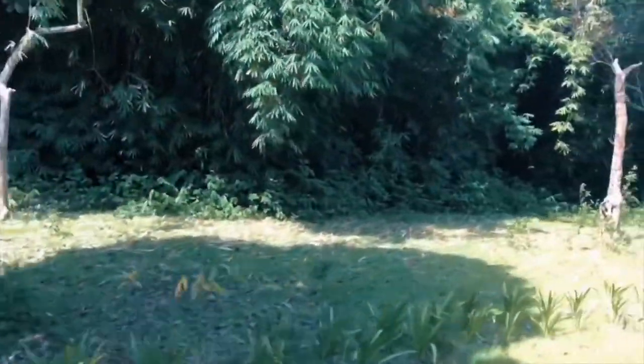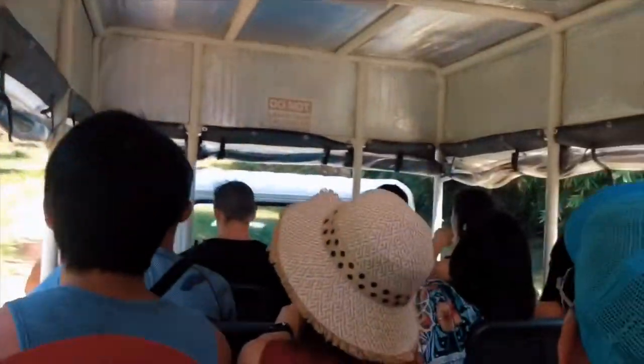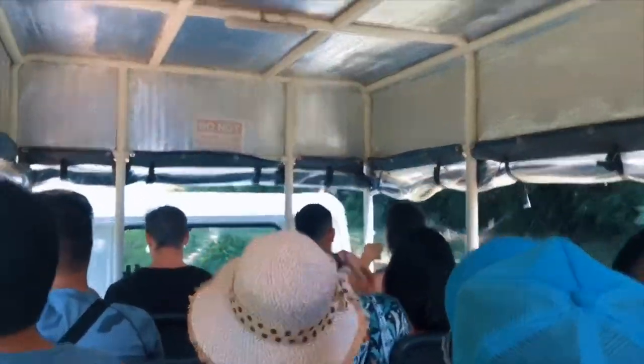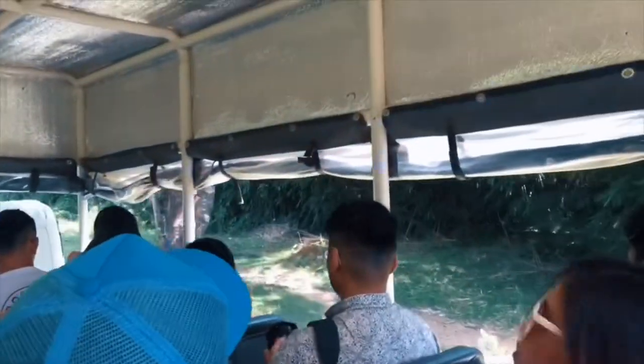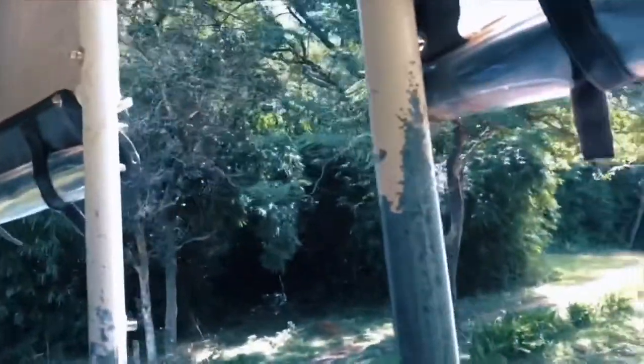The right side is the famous tree in Palawan. This tree is quite big. They call it the cherry blossom, the Palawan cherry blossom, or sakura. They have three colors.